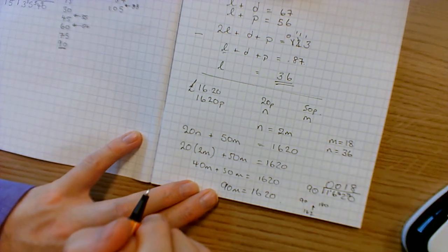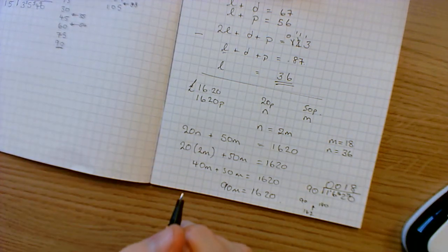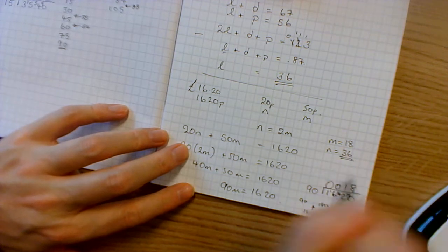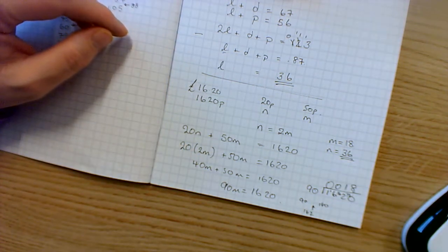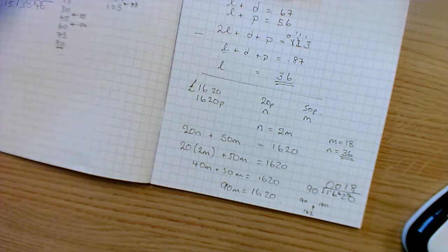Okay, so how many 20p stamps did you buy? I'm going to go with 36 for that answer. So far, I'm going to just write those in. I've got 47 in the first answer, I've got 36 for my second answer, and I've got 36 again for the third answer.